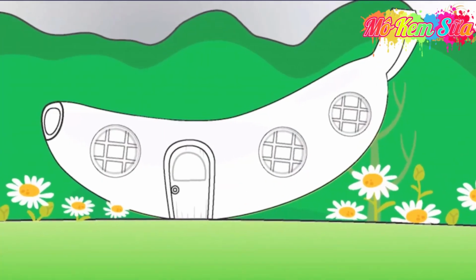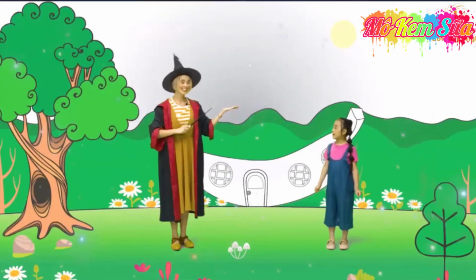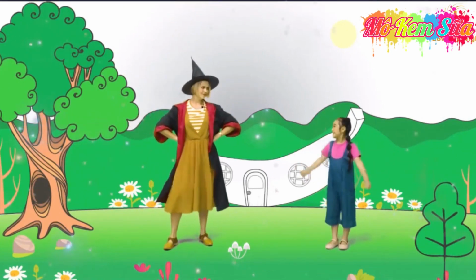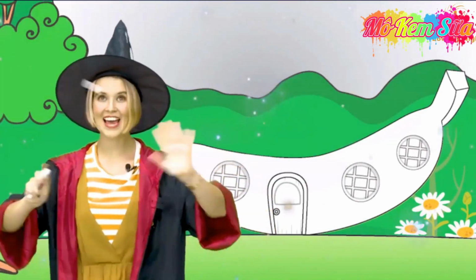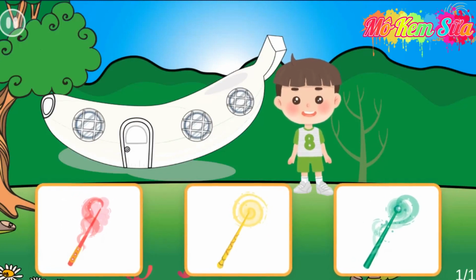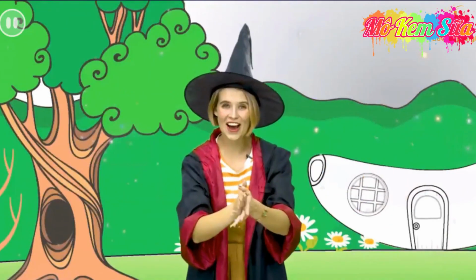Oh, look. It's a banana. Yes. It's a banana. I want a yellow banana. Hey. Let's help. Let's make the banana yellow. Which one is yellow? Yellow. Good job.